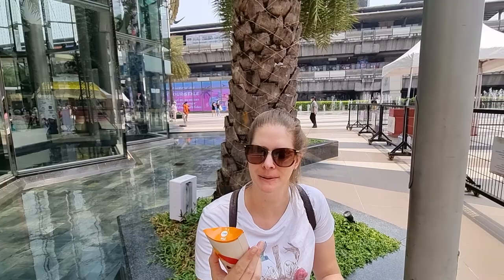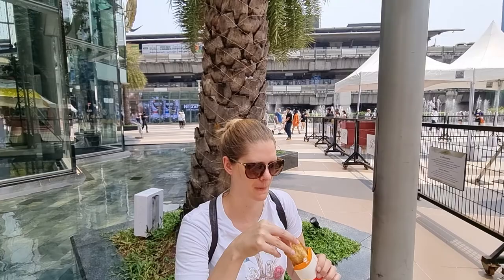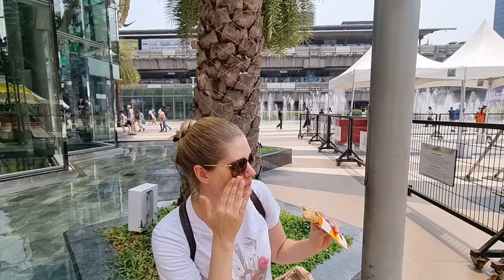And then the McDonald's pie is a taro and coconut pie. So I think I'll try the taro coconut pie first and let you know if it's any good. I was just trying to be careful in case it was hot. That's kind of like what it looks like on the inside.